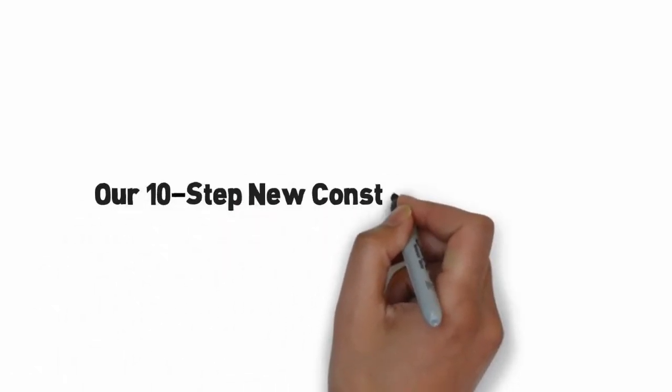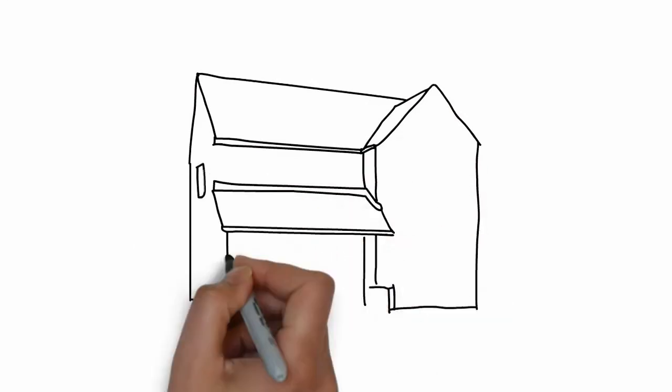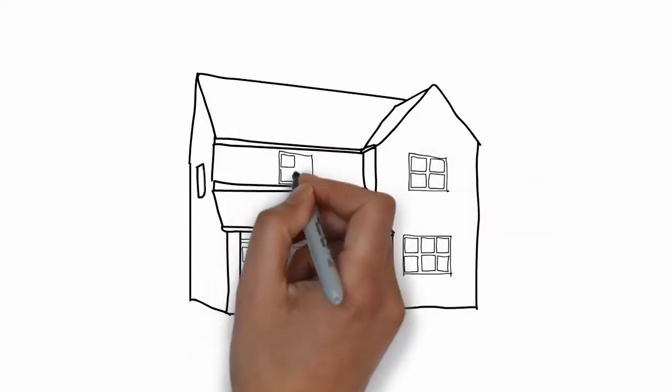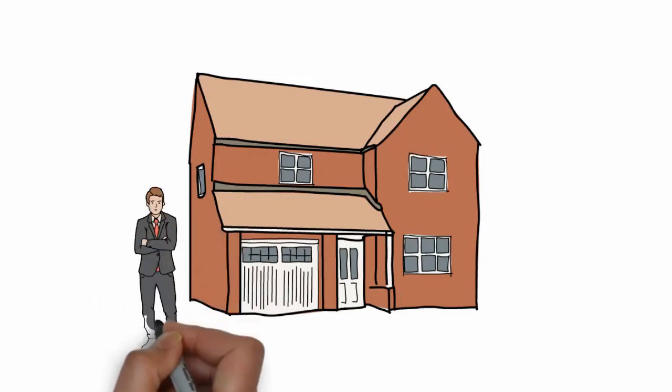Our 10-step new construction process. Welcome! We are excited to help you build your new home. We've found that our clients are happiest when they know what's happening and in what order. The building process is not a mystery. Here's an overview of what you can expect over the next several months as we partner together to build your home.